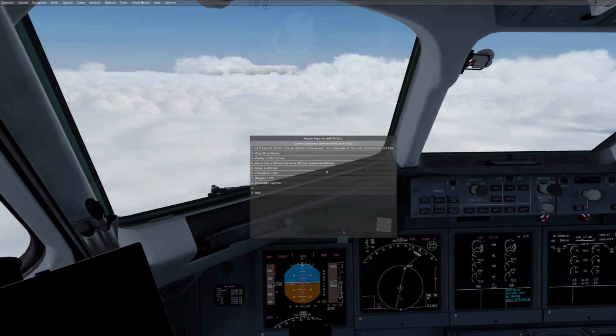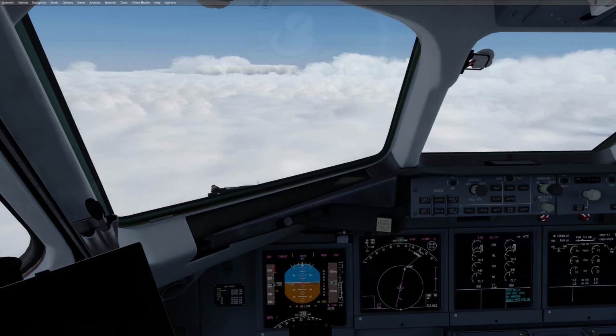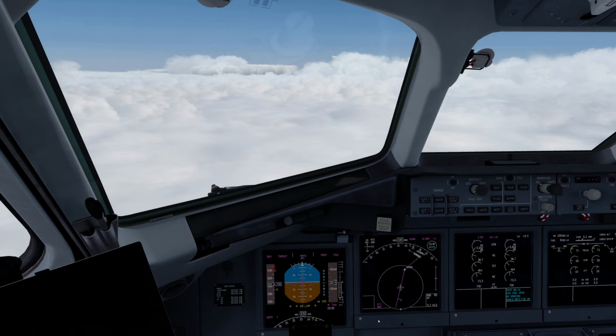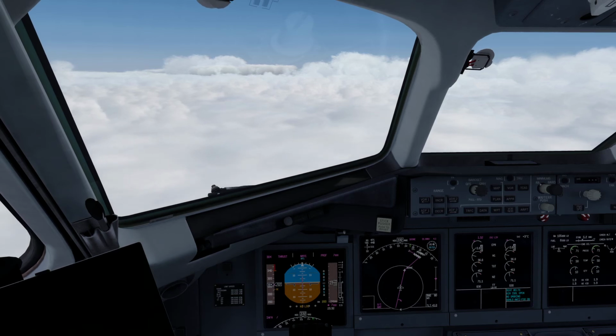Destination, has the weather improved at all? Visibility still rubbish, clouds up to 900 feet though. Overcast at 1,000, light rain. It's now raining in Atlanta, so no, the weather is really not the best. 27 right, RNAV. There we go. As we continue our descent down into Atlanta.